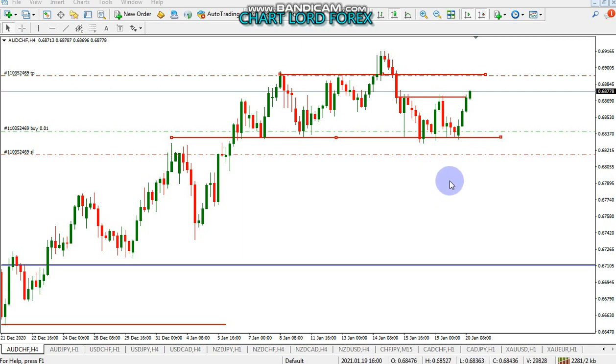This is a trade I took last night before I went to bed, but lo and behold, looking at the chart right now, I can see that the market is already approaching my take profit. So I will quickly be diving into what prompted me into taking this trade, how exactly I'm looking at the chart, and every other thing.